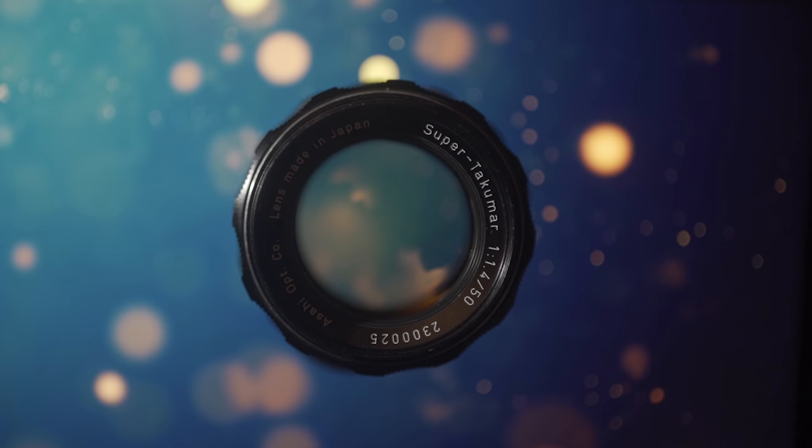I would highly recommend getting the lens, but also the camera, that is even today one of the most easy to use and durable M42 film camera on the market.